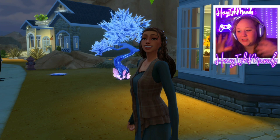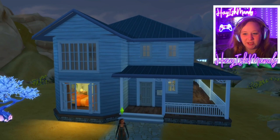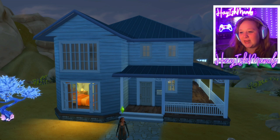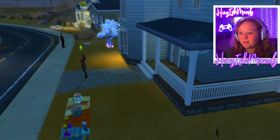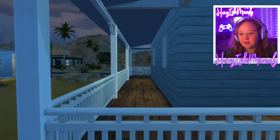So without further ado, let me first start you off with the house renovation. So this is what she looks like currently. And I guess it's nighttime, so that's nice. I love how she's got a wraparound porch that goes all the way to the back. I do love that. I think that's very cute. So I'm very satisfied with that.